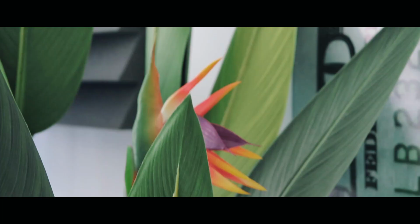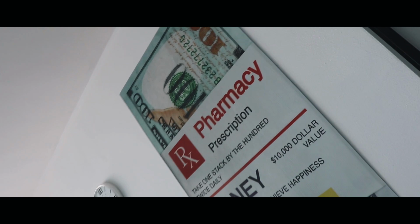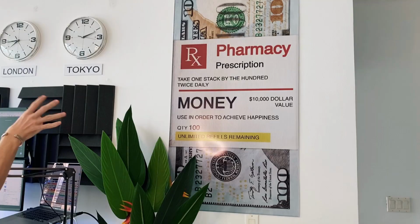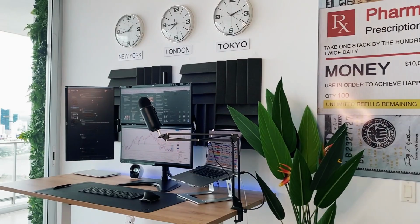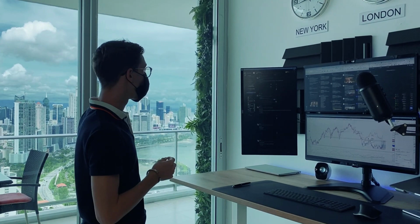Now looking at the decorations of the setup, I have just one plant here. I have a canvas, which I think is super cool, very ironic, and yeah, very linked with what I do, the US dollar. And right here, I also have a vegetation wall, however you want to call it, which is just super cool with the view behind, and yeah, just makes it a bit more friendly and easy to be in.